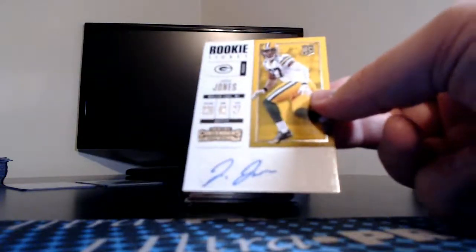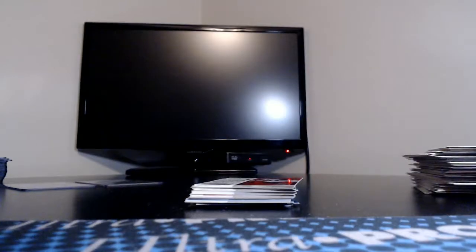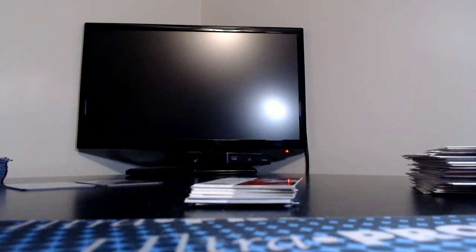Possibly two more coming. Because there's Josh Jones. I think there's another one back there. I think we're actually going to get seven autos, maybe. Unless I'm mistaken. It looks like we got another one flipped around. Josh Jones, rookie ticket for the Packers.